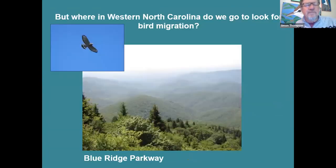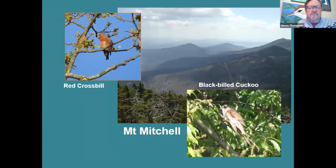So just a few pictures at the very end. Let's say you want to come up to Western North Carolina and go birding. Well, there's lots of great places. Too many to mention tonight. The Blue Ridge Parkway, you can't go wrong. There's lots and lots of great birding anywhere you go. Lots of great forest. Up to Mount Mitchell, red crossbills, black-billed cuckoos, all sorts of great things.